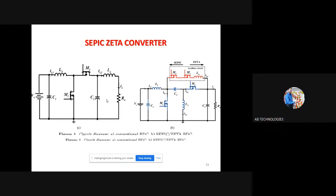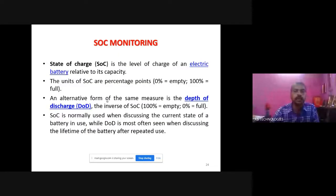Then next one is SOC monitoring. In battery, state of charge monitoring is very, very important. In the electric battery, this is the important thing. If our SOC is zero, we can tell our battery is empty. If our SOC is 100%, then it is full. This is the simple ratio between the SOC and battery energy. So if our battery storage capacity falls to 0%, we have to charge completely. The safest SOC is 60 to 80%. If your energy falls down to 60%, immediately we have to charge the battery with the help of input energy resources.